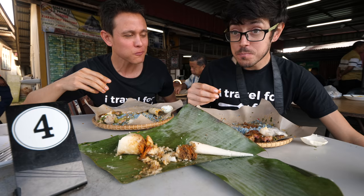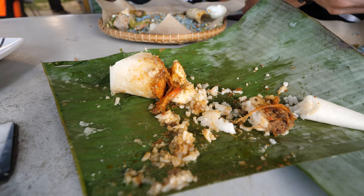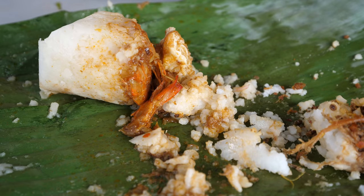Mm-hmm. Oh, pepper. Did you get any peppers? I got a whole... Maybe that was in your... I taste like coriander seed, though. Okay. I taste coriander seed. I don't think it's glutinous rice, though. It's like regular rice, just compressed. It's kind of just like a natural takeaway, all in one little cone packet.